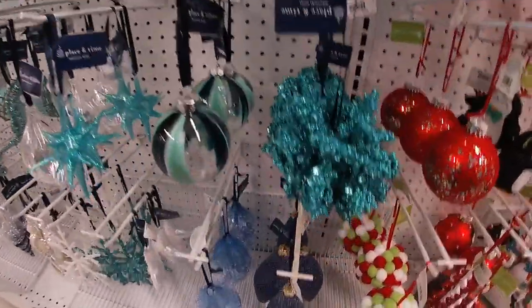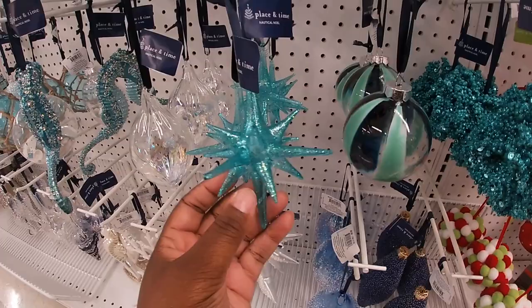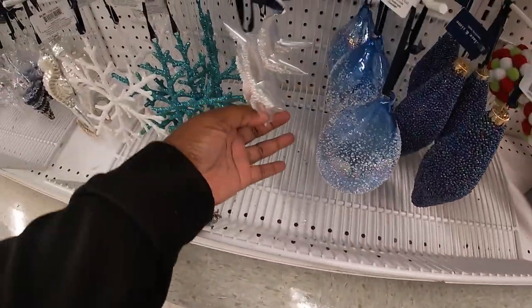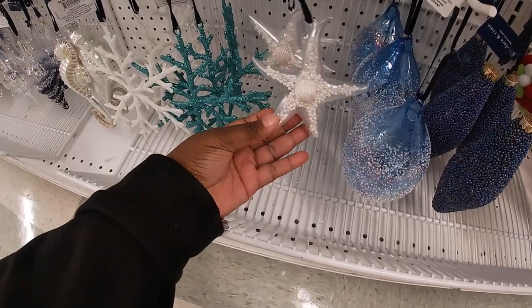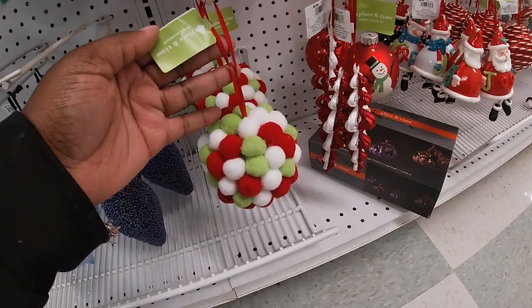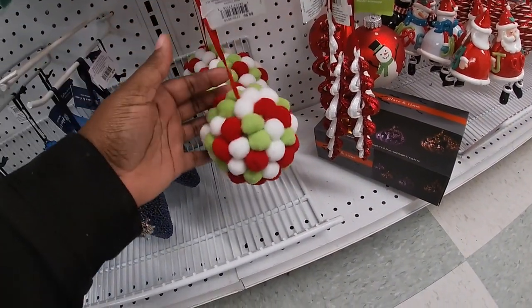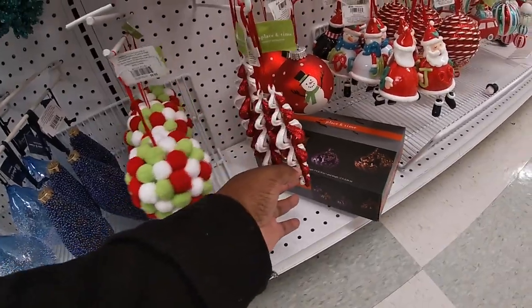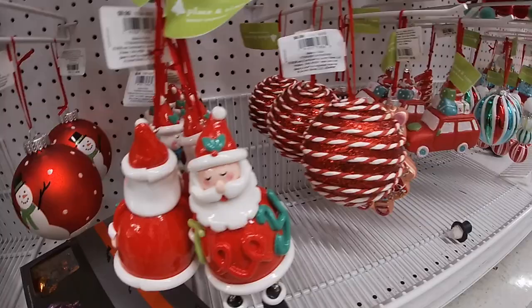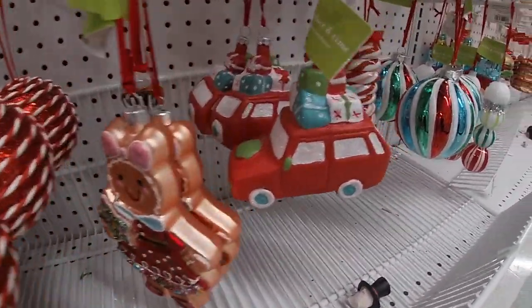This is going to be the last of the Nautica Noel right here in this little spot. $10. Oh, this is pretty. Oh, it's broken. $10. And then this one is Whimsy Workshop, $10. $7. $10. $10. $7. A little gingerbread lady. A little car.